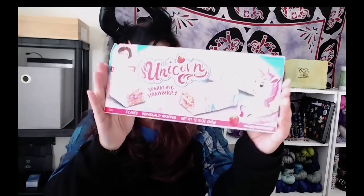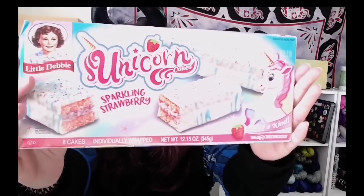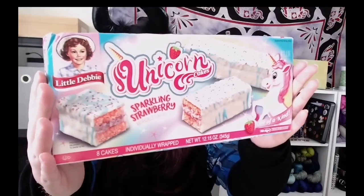Oh my goodness. Yes. Little Debbie cakes. Y'all. Have you seen this? Unicorn sparkling strawberry cakes. I'm going to have this with lunch today. Thank you so much. And there's a unicorn mask on the back. Hey. Oh, I'm so excited. Thank you so much, Bonnie. That's amazing. I really appreciate it.